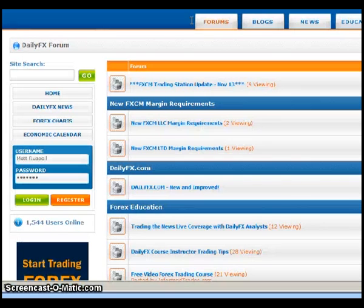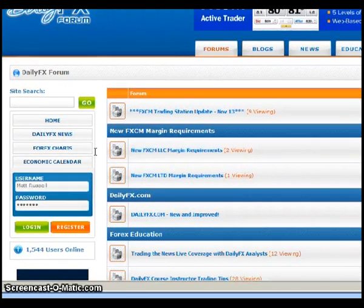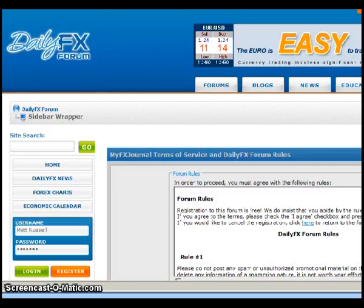This would be the front page where you would access, or the previous page. You'd have the same little box here on the left hand side. My username and password are already filled out here, but assuming you're a new member, you would click on where it says register, and that will bring up the registration page. If you give me one moment here while my browser loads.